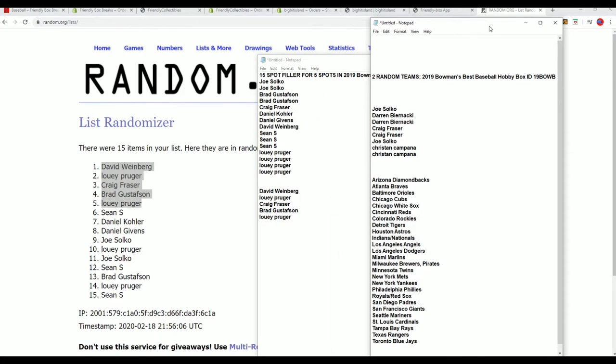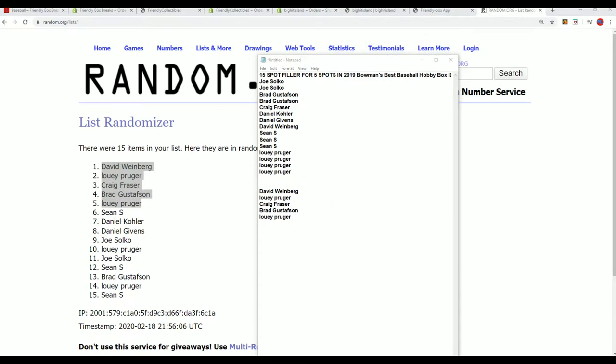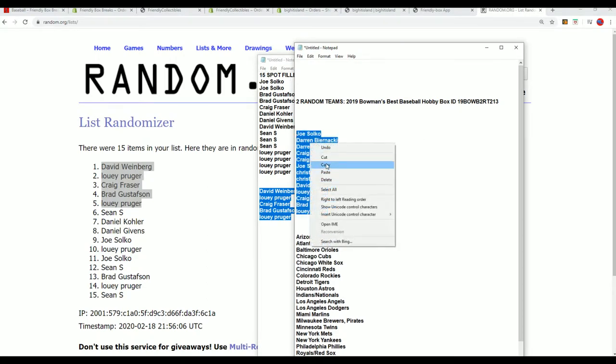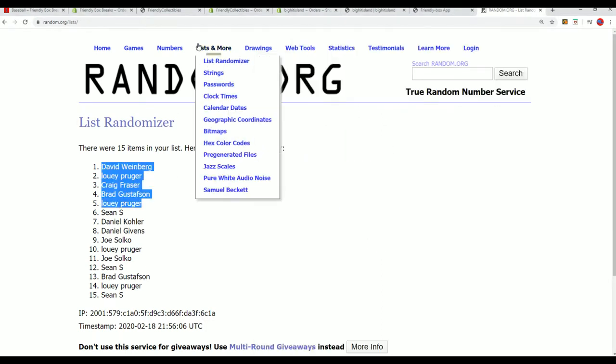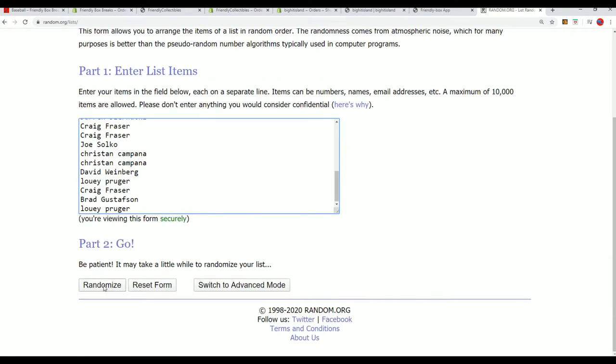Alright, so we'll bring over the owner spreadsheet over here. And I'll add these winners up from the filler. And double the list. And voila. Now we have our complete owner list for the break. And let's start the random and see who gets which team, or teams, in Bowman's Best Baseball.